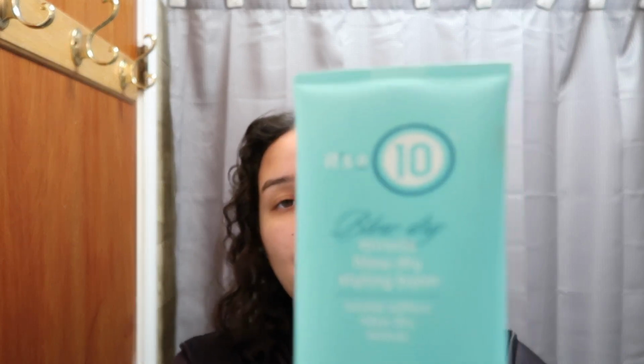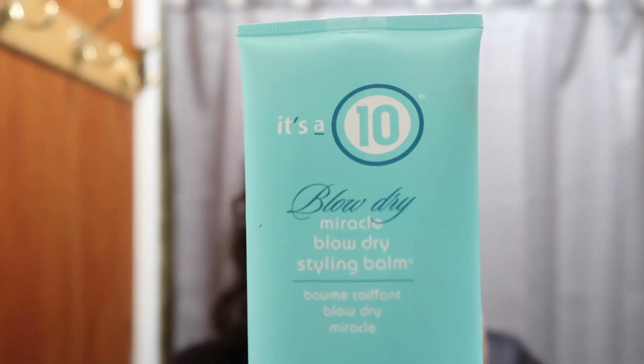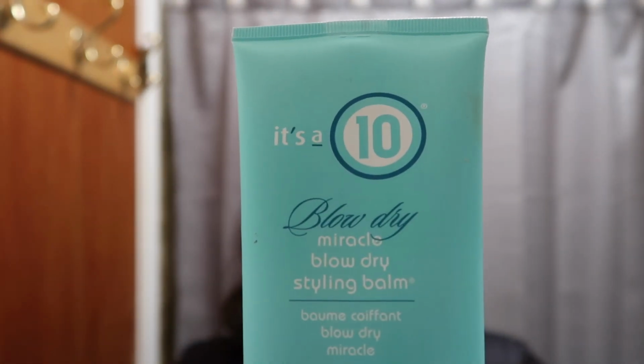So the first thing I'm gonna do is go with this 10 Miracle Blow Dry Styling Balm. And I know it's a blow dry balm and it says blow dry balm. However, it does defrizz and it is humidity resistant. And I actually saw this from a girl on TikTok. She really advised to use this because it allows your hair to retain its moisture.